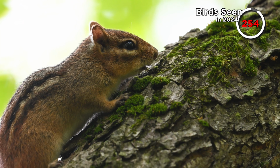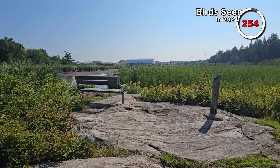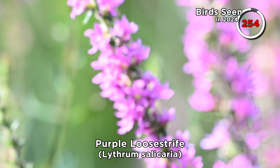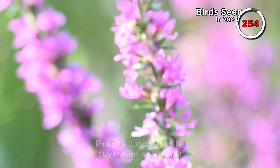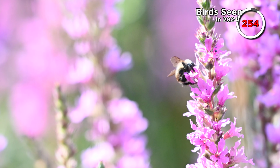A little further into the trail, this pond. Not much happening on it, but it was surrounded by purple loosestrife, a highly invasive plant introduced from Eurasia, quite pretty, but not native. A few pollinators were making good use of it though.